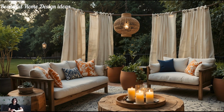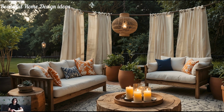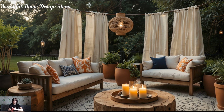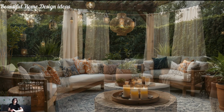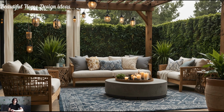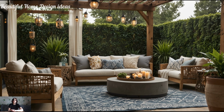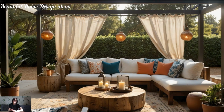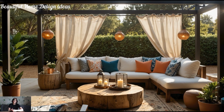Imagine stepping outside into your backyard and being instantly transported to a space that feels like a luxurious retreat, a cozy escape, or even a dreamy, magical garden. Whether you have a spacious patio or a small corner of outdoor bliss, decorating it the right way can transform it into a place where you love to unwind, entertain, and soak in the beauty of nature.